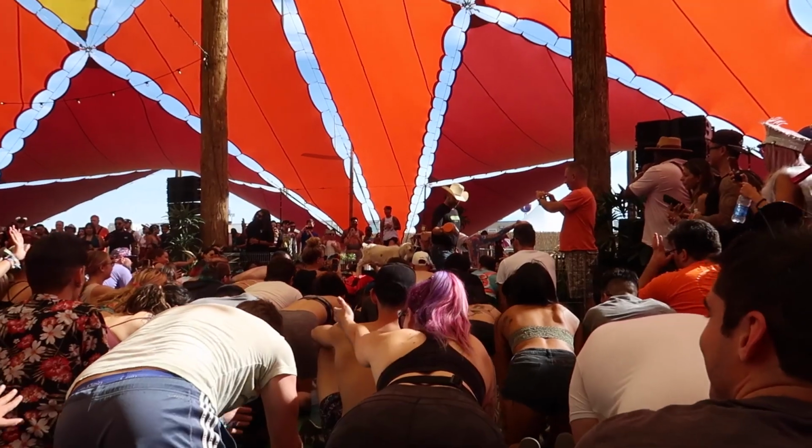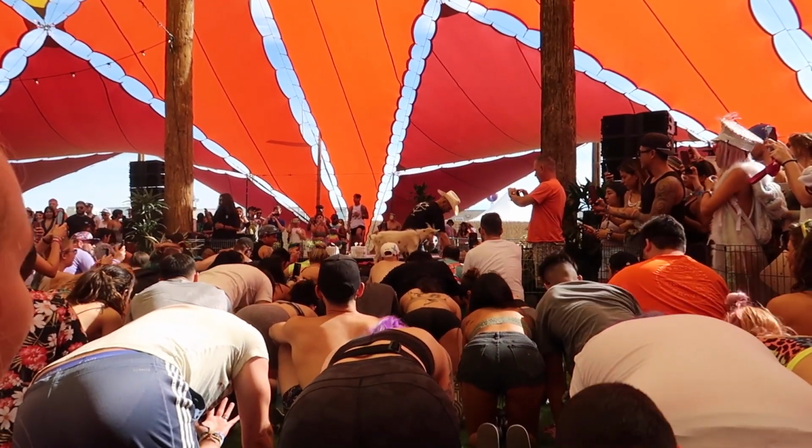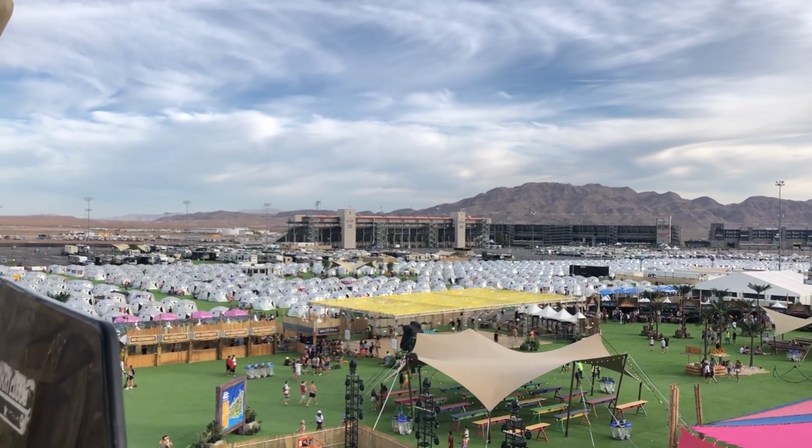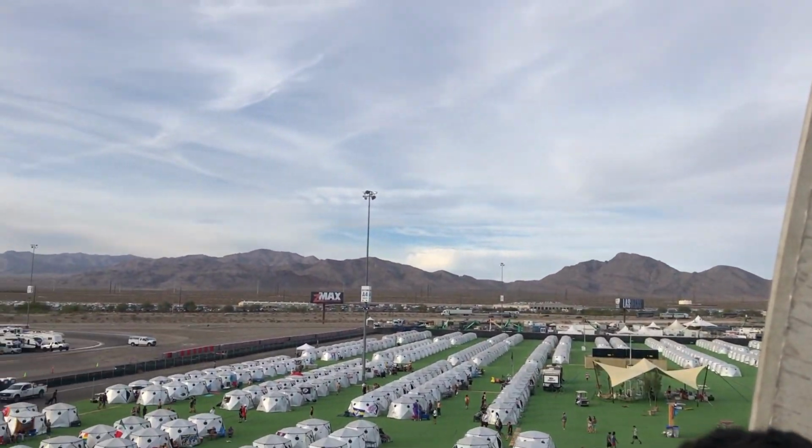So many activities to choose from. We did the infamous goat yoga. It's every day, every morning. There's also a totem making class. They have bingo. There's a roller rink. There is a Ferris wheel. There is so much to do. You will never get bored. I loved having all that stuff during the day.